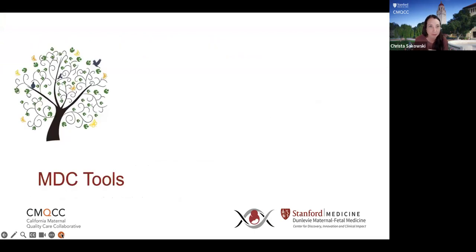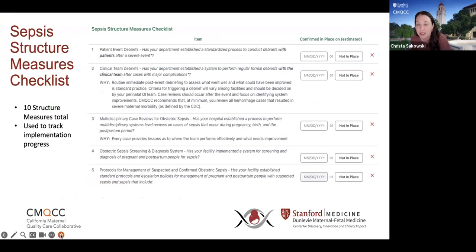Next slide. MDC tools. Next slide. So within the MDC, which is the Maternal Data Center, if you're in California, you probably are familiar with this. This is where we collate all that data, right? Your discharge data and your birth certificate data, and that's where you get to look at all the numbers. But over the years, we've also developed some of these interactive structure measure checklists so that you can follow where you are at with the implementation project.